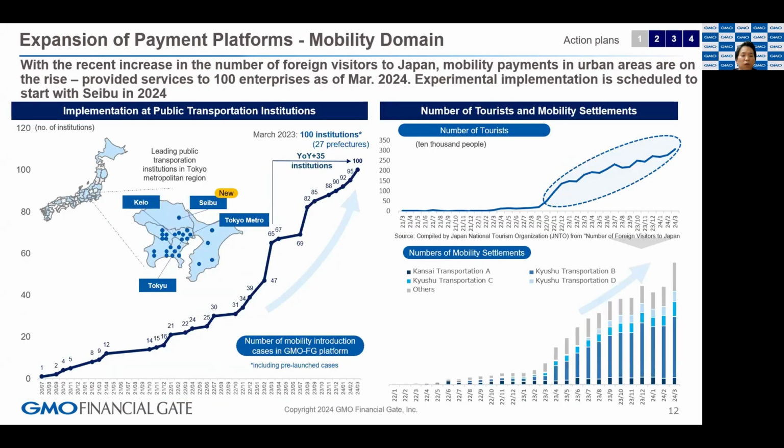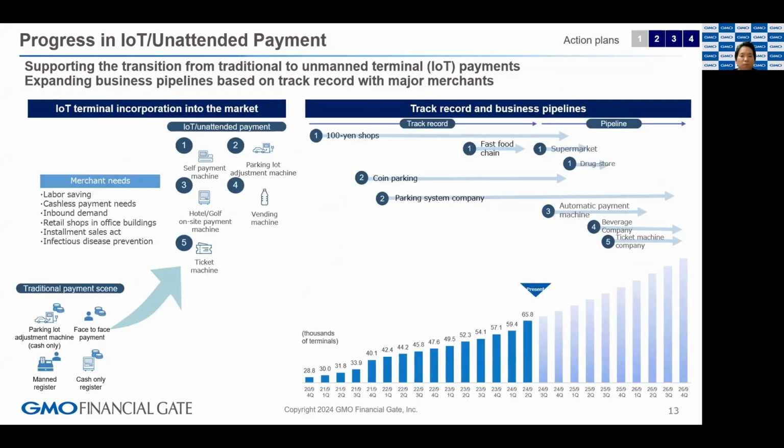Next is regarding the mobility domain. We have been promoting the usage of credit cards for public transportation for several years, and currently 100 institutions are using our platform. With the number of inbound tourists expected to increase in the future, it will now be possible for foreign tourists to easily use public transportation using their existing credit cards. In the future, we will continue to accelerate introduction in all of Japan.